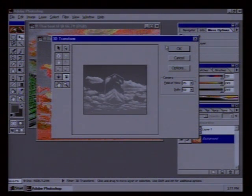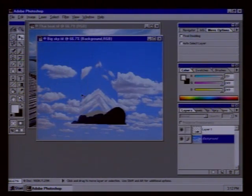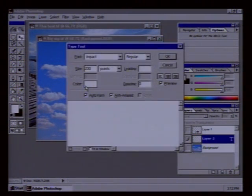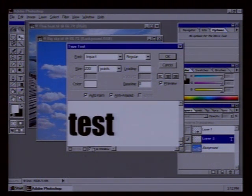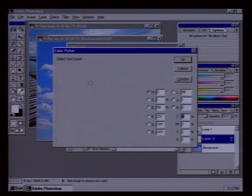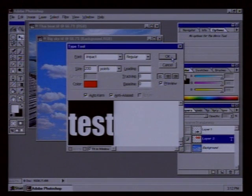Cool. So we'll save this out, and this will lead me to another secret I want to show you in Photoshop 5 while this renders. That's the text tool. They've really improved the text tool in terms of text effects and easy editing. So we'll go ahead and click here on the text tool, and let's say we want to add some text here. Just for purposes of test, we'll put the word test in here. We can fit this in the window so we see what it is. Pick a color. How about a shade of red over here? We'll make it red. Now we can plop that in there.